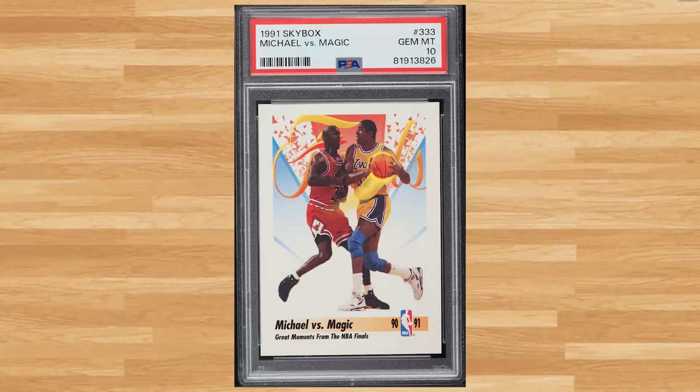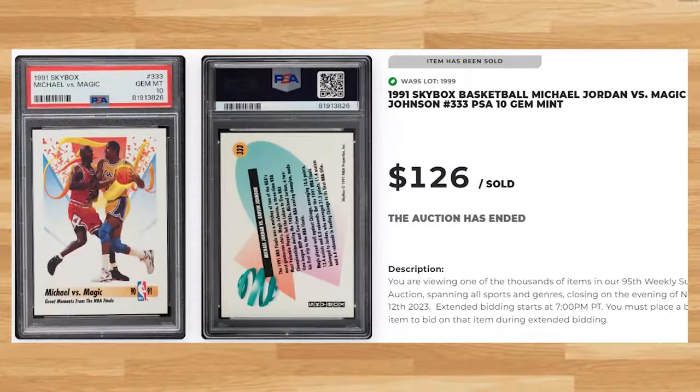Up next at number 4 is this 1991 Skybox Michael Jordan vs. Magic Johnson, card number 333. This was a PSA 10, and it sold for $126.